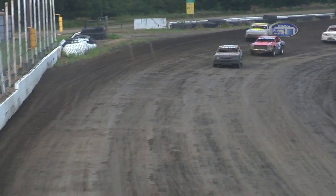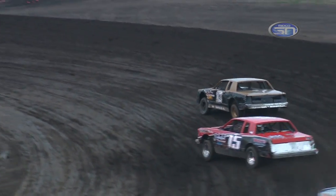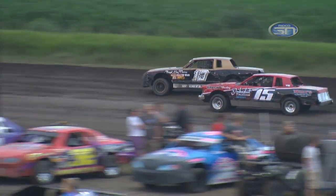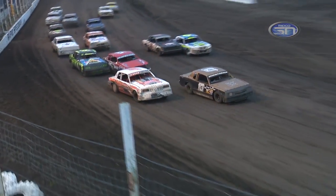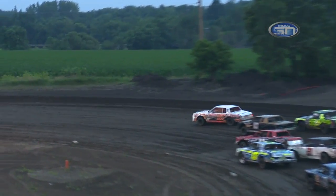There'd be a little more drama in the hobby stock feature. Alex Weirdsma doing everything he can to hold on to the lead early, and the 13X just does manage to shut the door on Tom Croc a couple laps in. Weirdsma would not be able to do the same to Dustin Gulbranson. Off the restart, the 6-car completes a high side pass to take over the top spot.